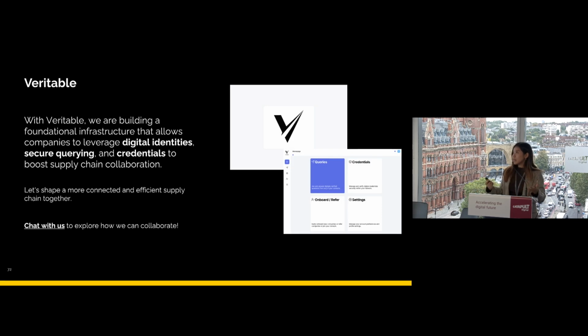And a sneak peek of what it is: we're building a foundational infrastructure for things like digital identities. How do you actually trust who these people are? What is secure querying, asking the right questions, getting your insights back, and also exploring credentials and how we shrink that, because that seems to be a very important thing in a lot of supply chains.